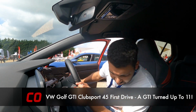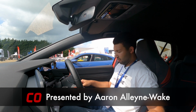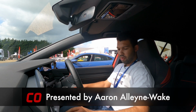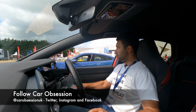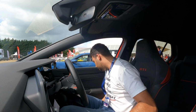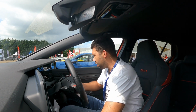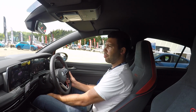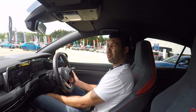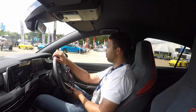Oh, into the GTI Clubsport. Right. Oh, does sound quite good. Unlike the Coupe Leon I drove earlier, manual adjustment for the seats. This is a short drive. I've only got the car for 20 minutes or so. Therefore, these are really my first impressions.